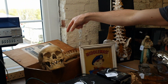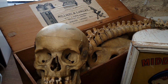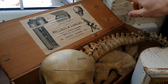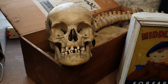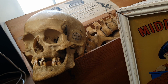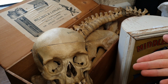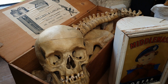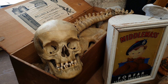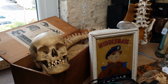We have one of these, must be a couple of months ago now, which is a human skeleton, obviously. And this one is in its original box, or coffin. This one is by Milliken and Lawley, and also the skull has its original label on the side there as well. These can fetch now thousands of pounds. I think the last one we had was about £1,400 or £1,500. Again, this one's in at a similar sort of price of what we started at, which is about £300 to £500. But you know, they're taking off all the time at the moment whenever they come to auction, so that could be something to watch.